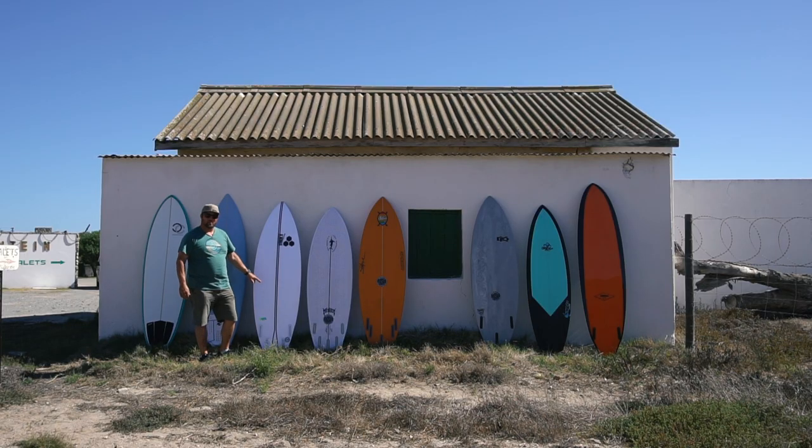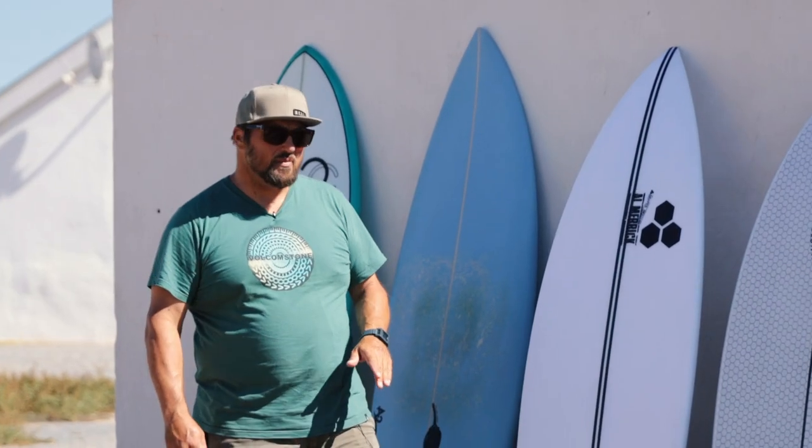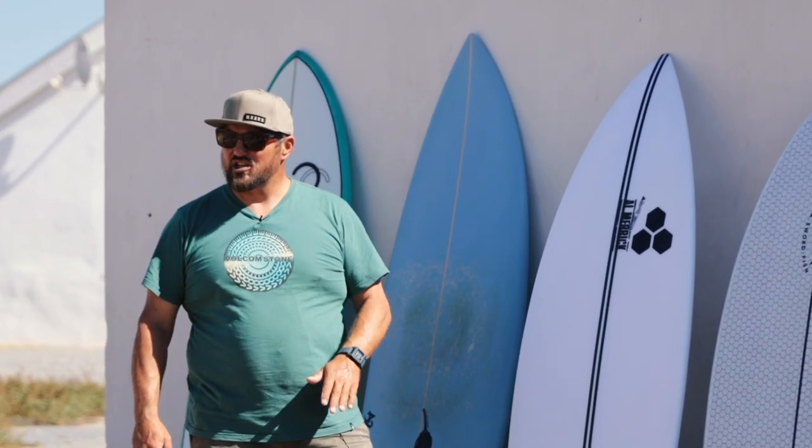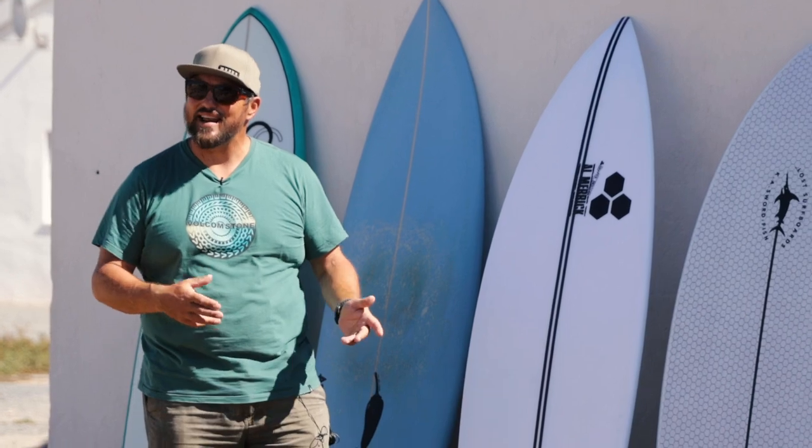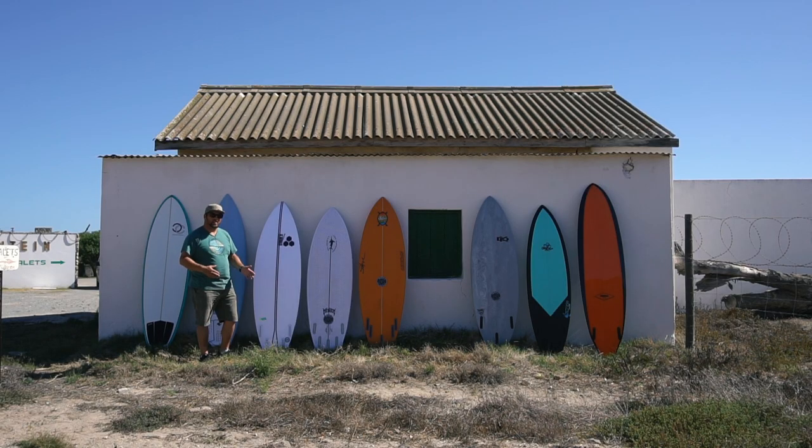This is a new model. The Happy was kind of like an all-round shortboard, squash round pin. This is the step-up version. It's called the Happy Traveler, for slightly bigger conditions and for traveling. So a board you can travel with that'll go in pretty much anything, but it will handle bigger, chunkier surf.